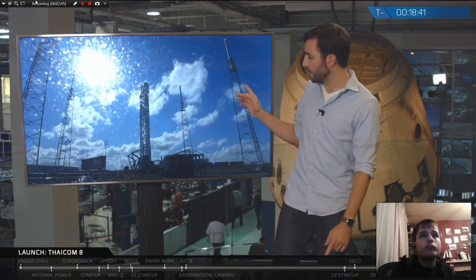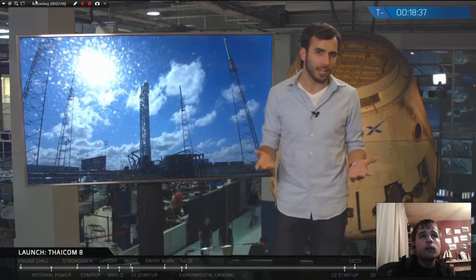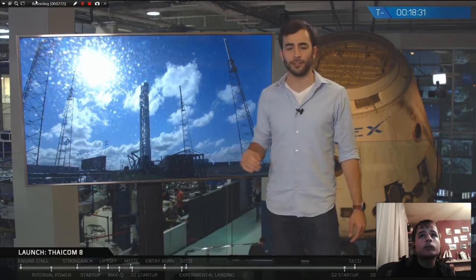Now there are four more towers here. There are these lightning towers around the pad. These are essentially just big lightning rods so that when lightning strikes, and it happens very often in Florida, it doesn't damage the rocket or any other sensitive pad electronics.